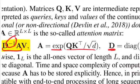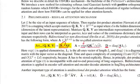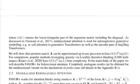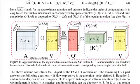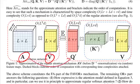The important part here is that this exponential cannot be easily decomposed, right? It's not like you can decompose the inner multiplication into two exponentials or something. Otherwise, the problem would be solved. So, what is this paper doing? It's exactly what I just said was impossible. So you have this matrix A right here, and you multiply it by V. I guess, again, forget about the normalization for now. It will decompose A into the Q prime and K prime.